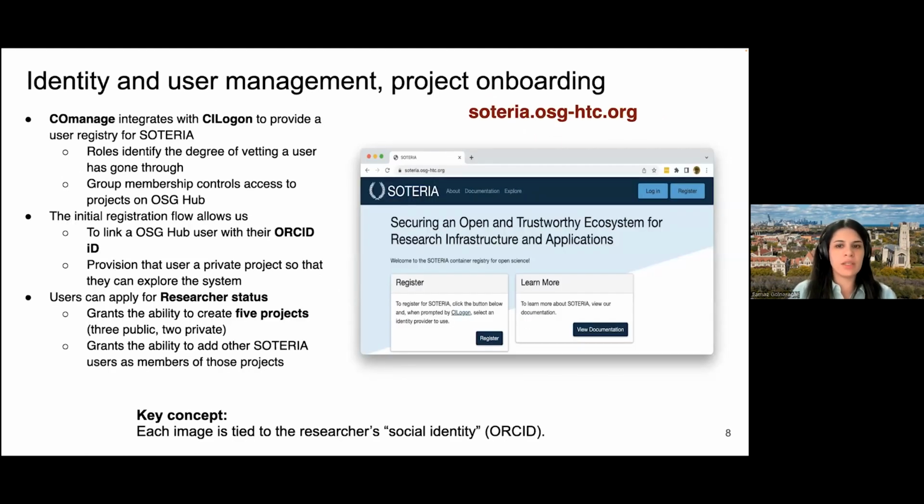So now let's see how the identity and user management works and how users get on board. So you can go to soteria.osg-htc.org to register for Soteria. COmanage integrates with CI Logon to provide a user registry for Soteria. Roles identify the degree of vetting a user has gone through, and group membership controls the access to projects on OSG Hub.